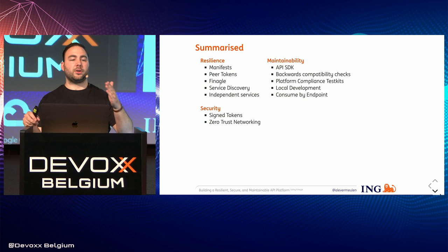Then for security, we use mutual TLS based on zero trust networking. We use signed tokens for all of these kinds of things, so we're really sure that whatever is presented is accurate. And this way, we get a resilient, maintainable, and secure platform.